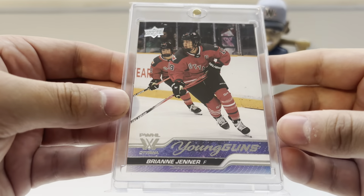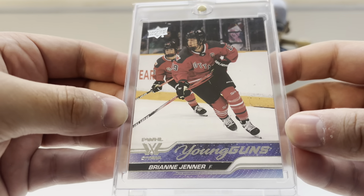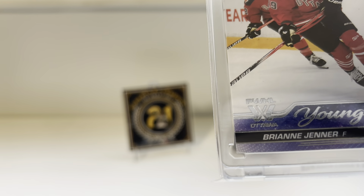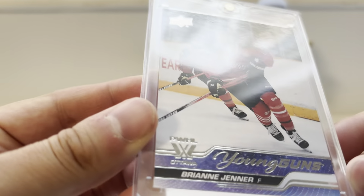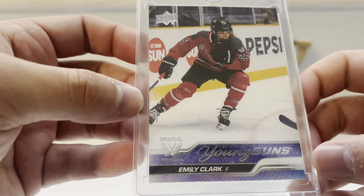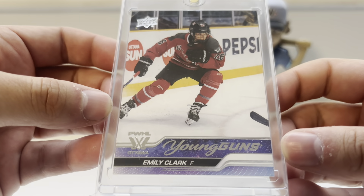I also got Brianne Jenner, the captain for Ottawa. It's going to take me a while to remember their team names now. Ottawa's the Charge, I think. But they have team names now, and they expanded and added a 7th and 8th team. So hopefully that league blows up. I'd love to see Pittsburgh get a team. I also got an Emily Clark Young Guns, also with Ottawa.